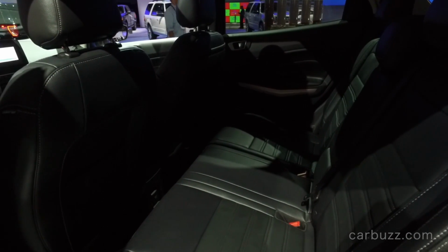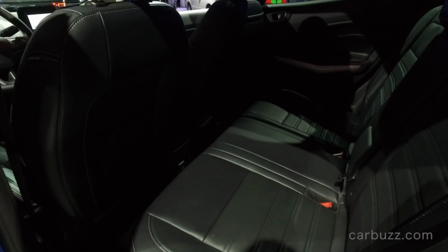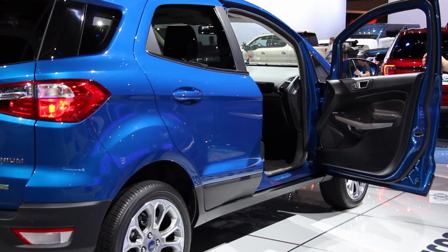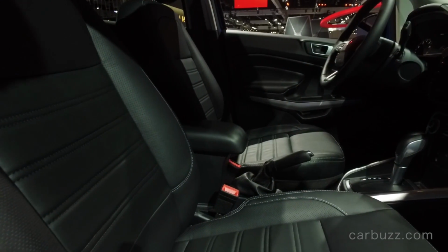But what I did like is that there's a lot of storage available in here. There's as many as 30 stowage pockets, bins, and hooks for just better space efficiency. And there's also a rear cargo management system that's comprised of a movable floor bed and fold-away second-row seats that creates a flat cargo area.